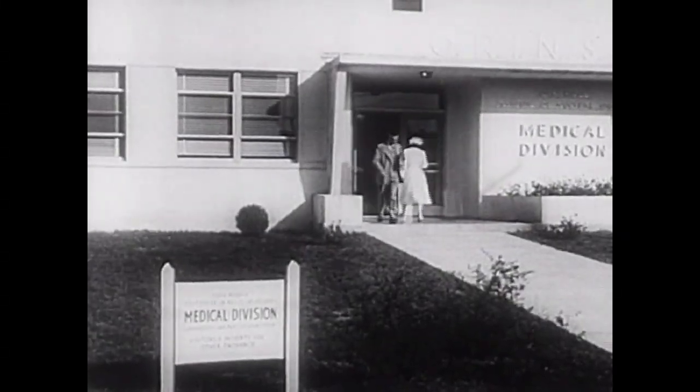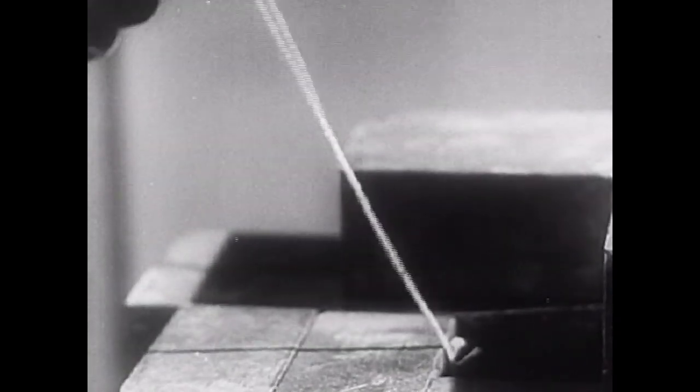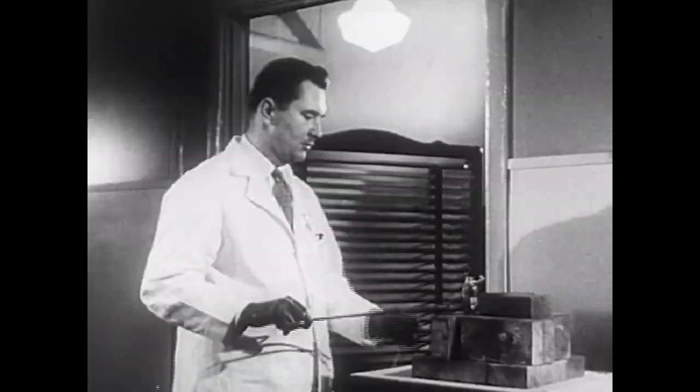At the Oak Ridge National Laboratory's Medical Division, radioactive liquids are used by Atomic Energy Commission doctors in the fight against cancer, one of the dread diseases of mankind. Shielded by lead bricks, this solution, gallium-72, is an important tool in cancer research.